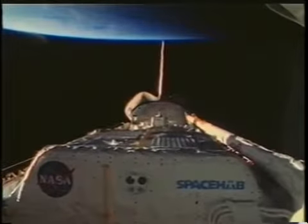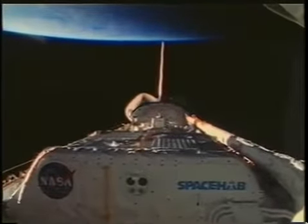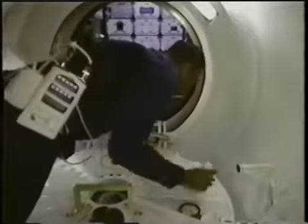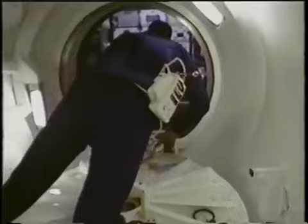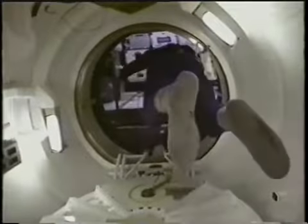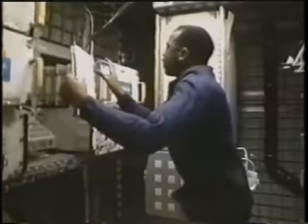Once we get on orbit, we have a nice exterior look of the Space Hab, which is the module that has all the experiments, in fact 23 different experiments. Here you see myself, and Beloji has the camera as we open the hatch to Space Hab. The investigations included a variety of things from crystal growth to plant growth. We even did the famous taste test that you heard about.